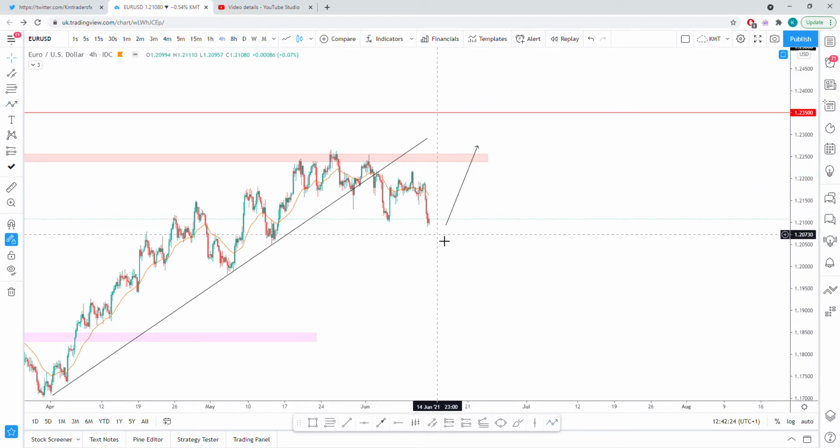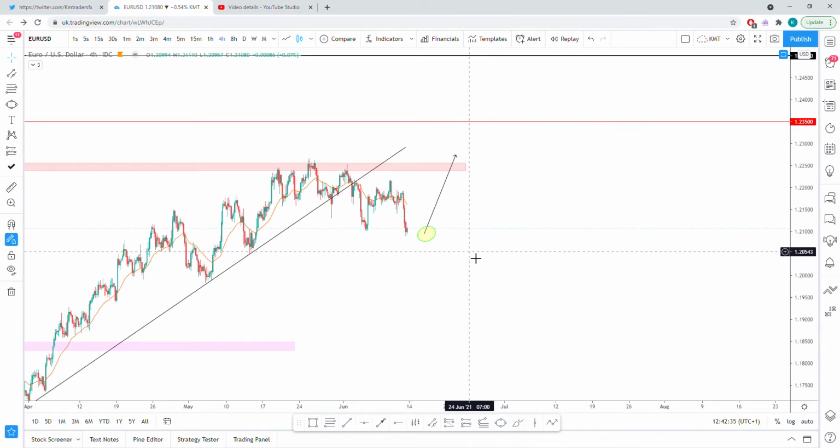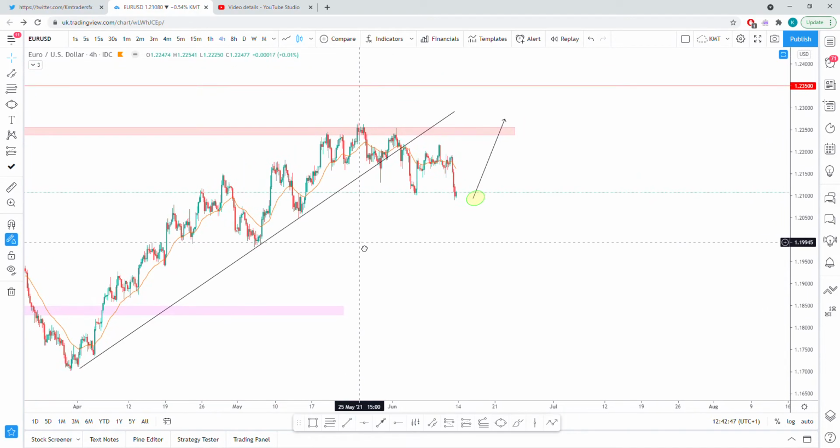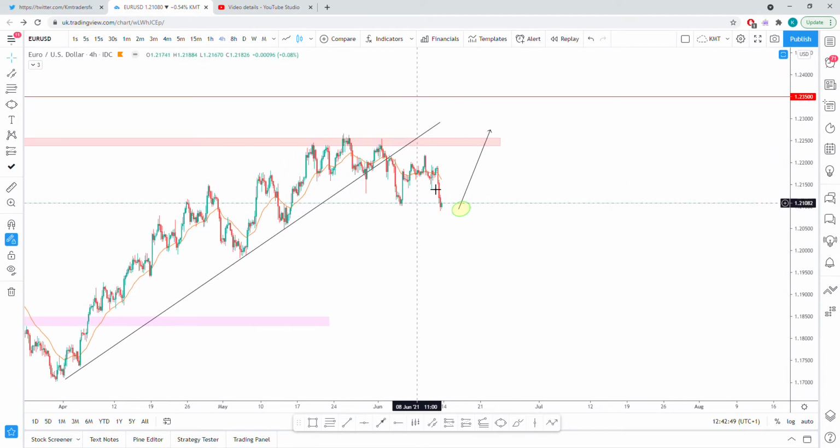So we could be expecting price to push up higher, and if this does happen, obviously this is going to be a very risky trade, or a risky idea to think about, because we do have a lot of bias towards the downside. And the reason why I'm going against this short-term bias is because the high time frame bias is, for me, still quite bullish. And I do think that there is an opportunity for price to make a move towards the upside, at least.